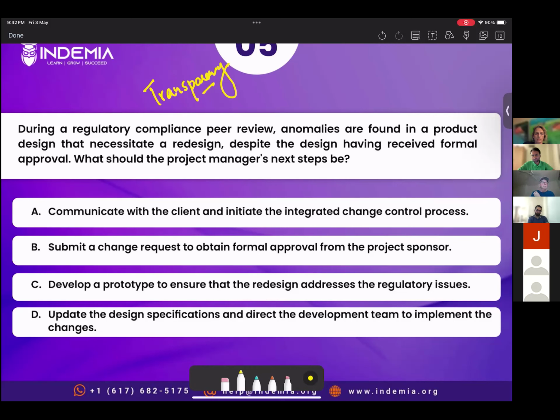Okay. So anybody else? Richard, you have chosen option A. Yeah, so after reading the question, what my next steps would be, I went through and I eliminated option C. We don't do that work yet. And I kind of eliminated option D because we don't update design specs. We have to make a change request.